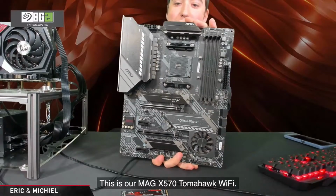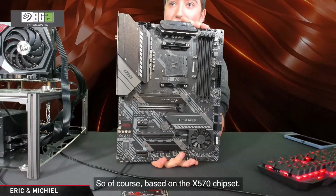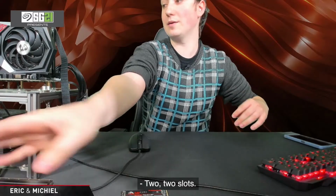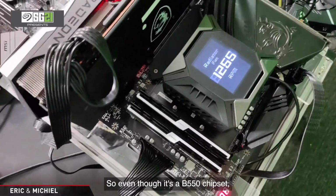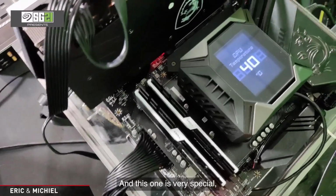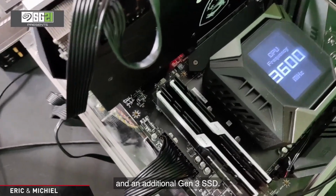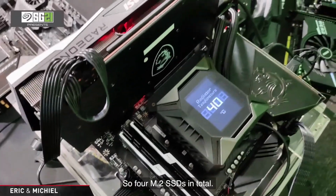This is our MEG X570 Tomahawk Wi-Fi, of course based on the X570 chipset. That one comes with 2 M.2 slots. This is our MEG B550 Unify. Even though it's a B550 chipset, it's still a very high-end motherboard. And this one is very special because it can run 3 Gen 4 SSDs and an additional Gen 3 SSD, so 4 M.2 SSDs in total.